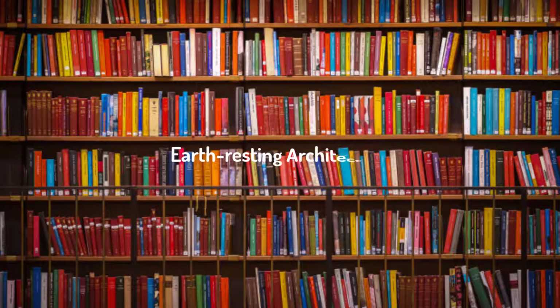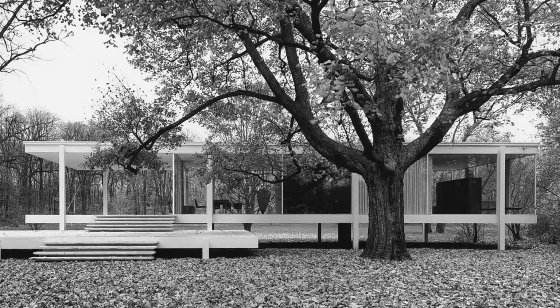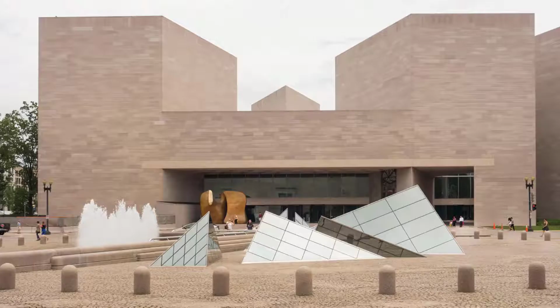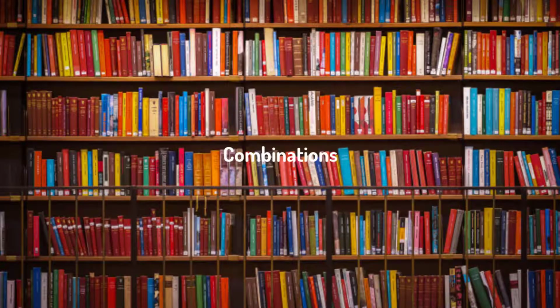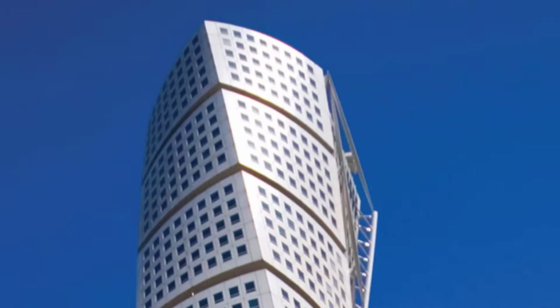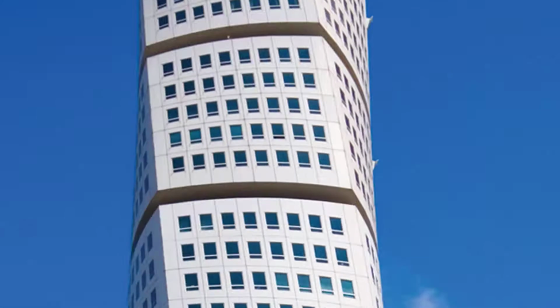By contrast, earth-resting architecture consists of buildings that are not organically integrated with the earth or the sky. They seem to sit upon the earth and use the sky as a backdrop. Finally, earth-dominating architecture distinguishes itself with buildings that seem to rule over the earth. There are combinations of these types as well: earth-resting combined with earth-rooted, as in the Long Island Federal Courthouse, or sky-oriented and earth-dominating, as in the Turning Torso in Sweden.